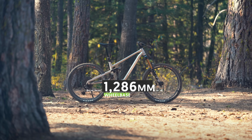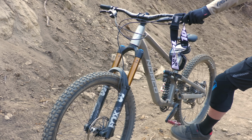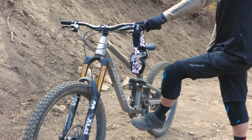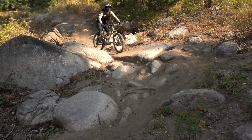1,286 millimeters. For reference, Norco's large, extra large HSP downhill bike has a wheelbase of 1270. These numbers had us wondering, would the Norco Shore steer rather than turn? Reviewing the build kits, fixed geometry, and materials selection paints a very clear picture of the Shore's intention. A gravity-fed steep terrain specialist.